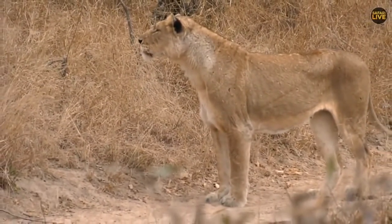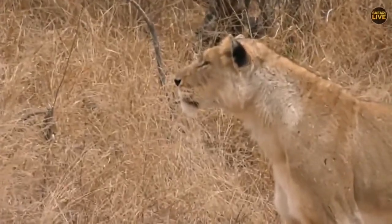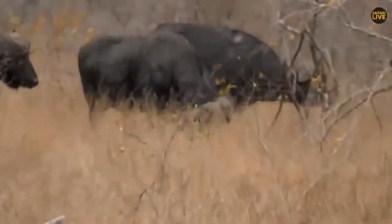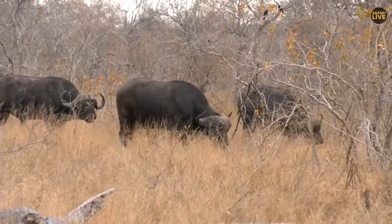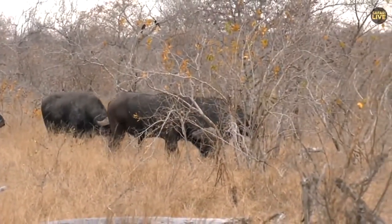Something can happen at any time here as I'm talking. It's quite a number of buffalo versus quite a number of lions. The Talamati pride. You can see the distance between the lions and these buffaloes is approximately less than 150 to 200 meters.